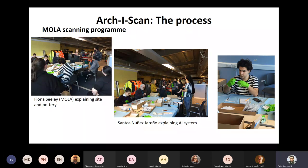So we had Fiona Seeley, who is the head of finds at MOLA, shown here with some of the volunteers explaining how the site worked and where the pottery came from. Santos Nunez is explaining the AI system to our volunteers, and here's a volunteer working away with one of the fragments. As you can see, we had 6 or 7 people photographing at one time, and various other people. Sarah Colley is standing here, who was also videoing the process.